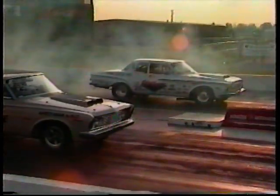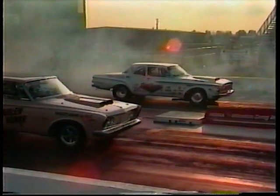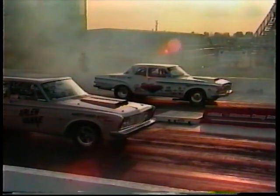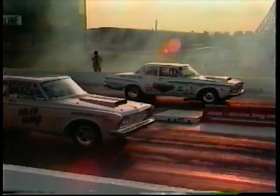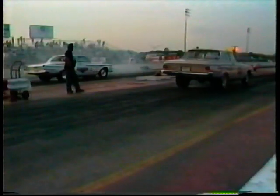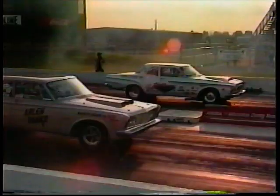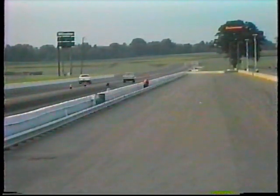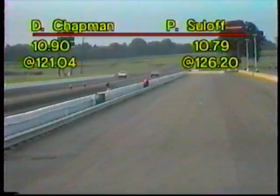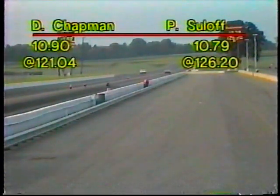Nitty gritty time. No more bench racing. This is the real thing. Paul Suloff, 63 Plymouth, faces down the grillwork of Donnie Chapman's 62 Dodge Dart. Both are Chrysler products. Both are Max Wedge power. At this point, the world championship is already in the bag for Paul Suloff, with Eric Johnson getting beaten a few rounds back. But who has the fastest car here has yet to be determined. Both cars get good launches. They tangle most of the way down the track, but Paul starts to pull ahead and takes the win.